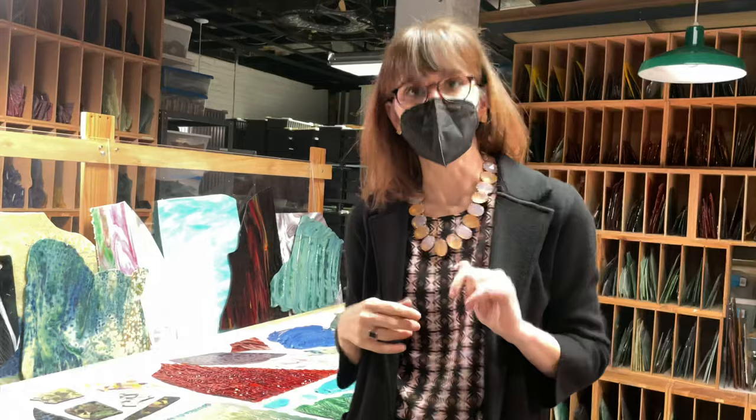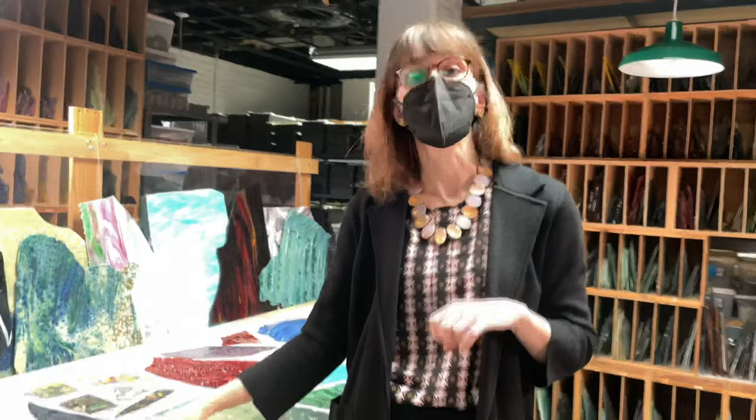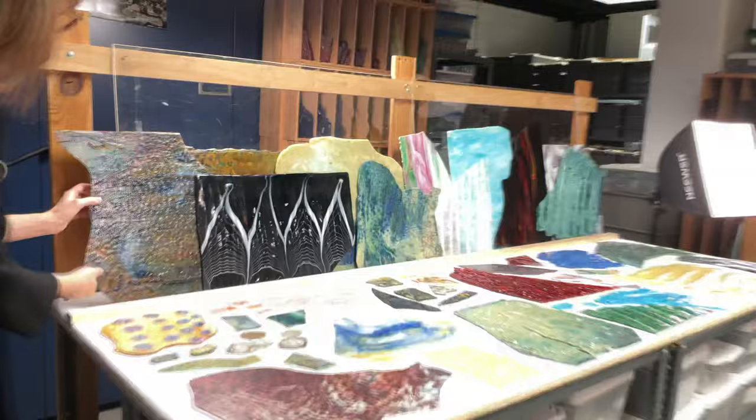Now, Kokomo Opalescent Glass was very famous. They were recognized internationally for their fantastic product. They actually won a gold medal in 1889 at the Paris World's Fair. But let me show you a piece of Tiffany's streaky glass.